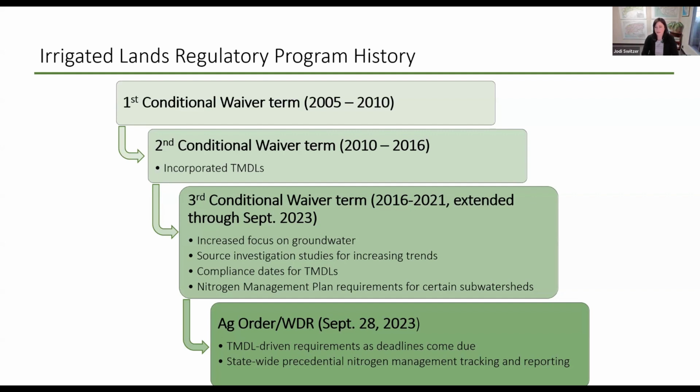Then in September of 2023, the Ag Order was adopted, and that carried with it all of these previous requirements, but added two really significant ones onto it. One is the TMDL-driven requirements, and these deadlines are coming due now. So if this isn't familiar to you, we've done workshops on TMDLs. I've got recordings I can share with you. Lots of information, but this would take me quite a long time to talk through.